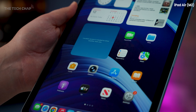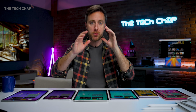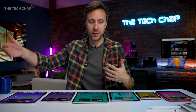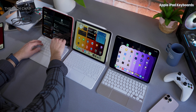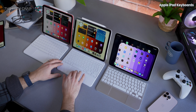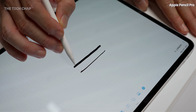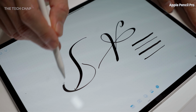Number 4, options and accessories. This is where the prices really start to stack up. I think in terms of priority, storage, number 1, because you can't upgrade this, you can't add it on down the line. Then I would think about a keyboard because it does transform your iPad into more of a laptop replacement, and I absolutely love these Magic keyboards. Then I would say consider a pencil, particularly if you are a keen doodler or drawer or note taker. Yes, you can just use your finger, but these are more precise.